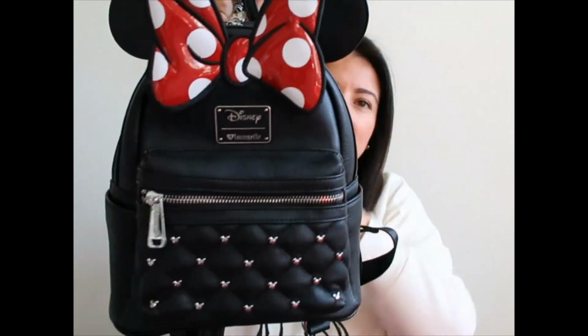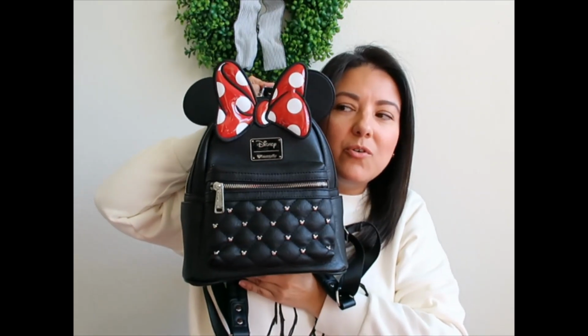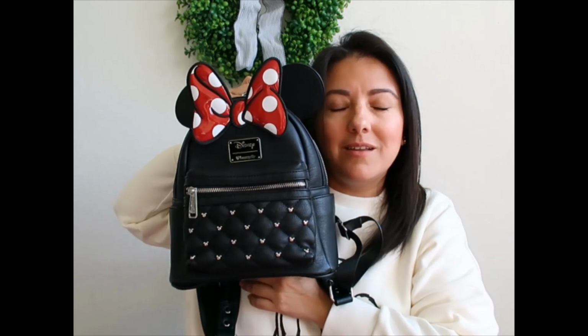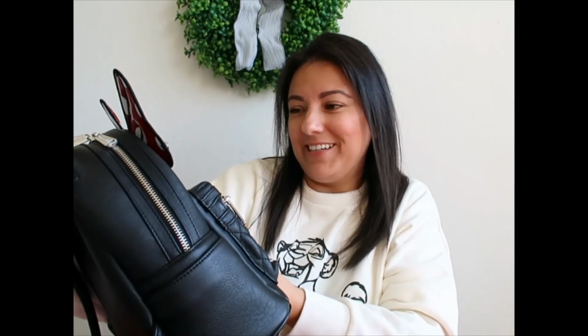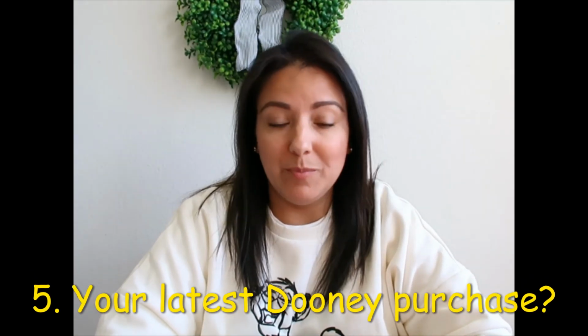Obviously, it didn't come with this guy. This is just a keychain that I added here. But this bag is so beautiful. And again, I don't use it as much. Same reason. I know it's crazy. I should use it more, but it's my baby. She's my favorite.